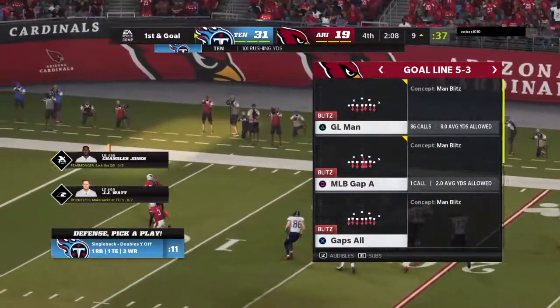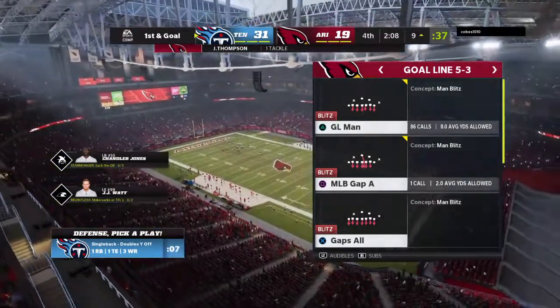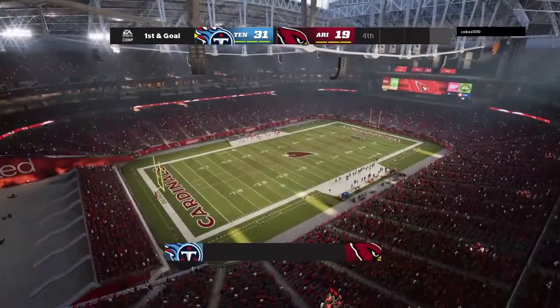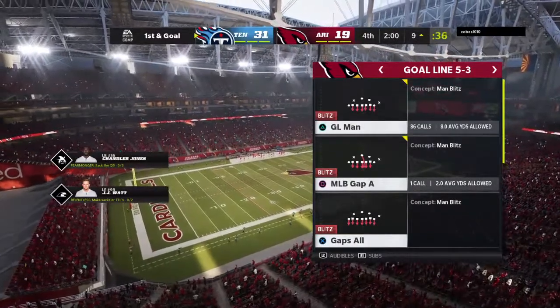Sets him up nicely. 1st and goal. It was a pickup of 14. Two minutes left to play in this football game here on EA Sports.